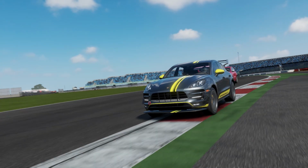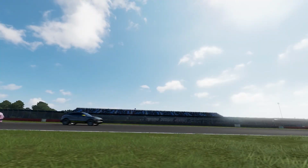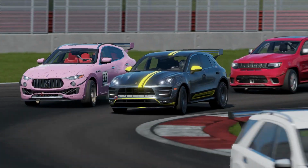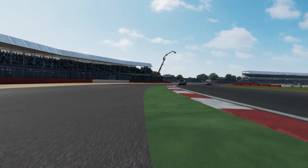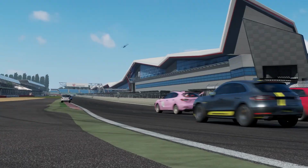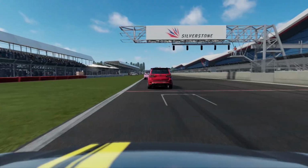But yeah, the Macan was really struggling around here, and the Levante was having to go around the outside into the big braking zone here, and again is going to be on the inside for the next section, and the Macan just understeers massively out of that section, and it's just going to be a copy and paste of how the blue Macan overtook this Macan the previous lap.